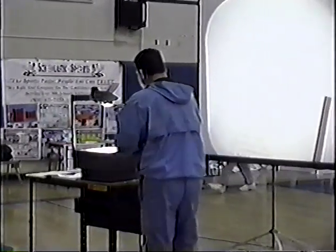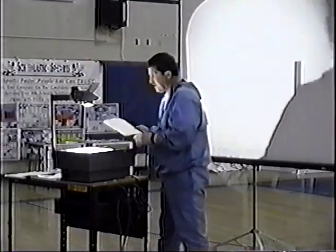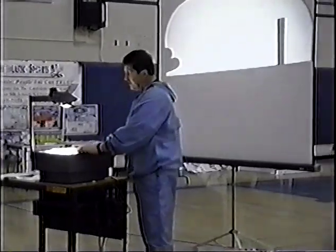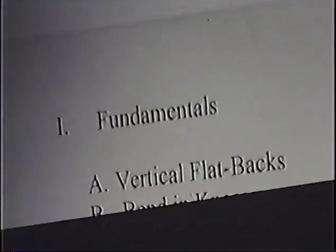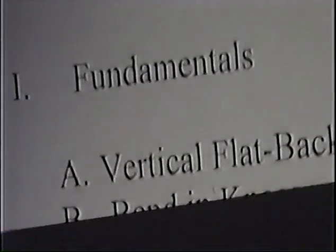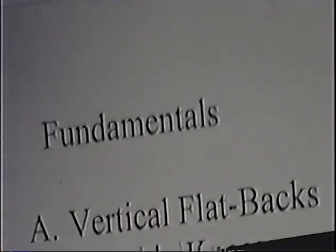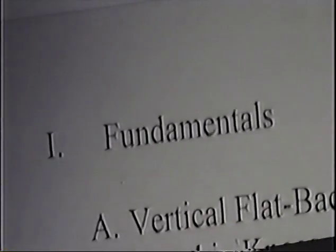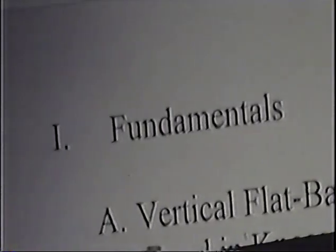Okay? All right, fundamentals of pass protection. It's really important that your offensive linemen understand these things, okay? A vertical flat back. What are we talking about when we say vertical flat back? What does that mean? Anybody here? Yeah, like you're sitting in a chair, you've got your back to a chair. Your back should be in this position here, okay?